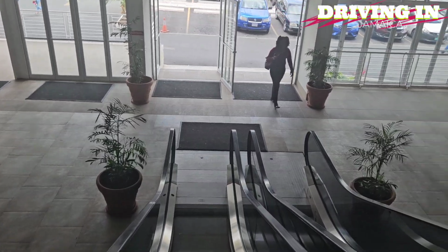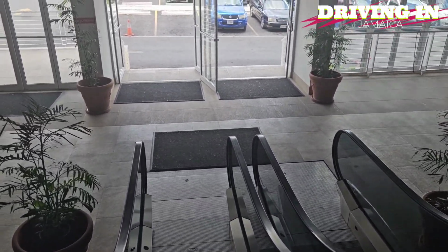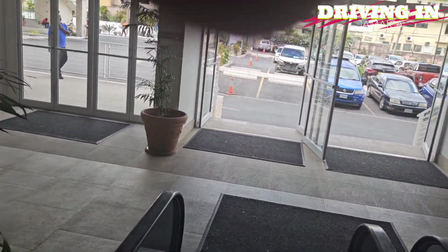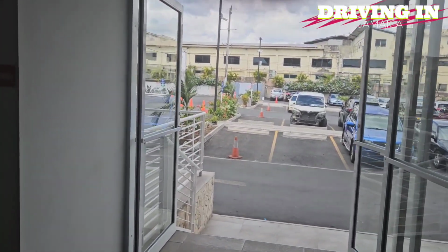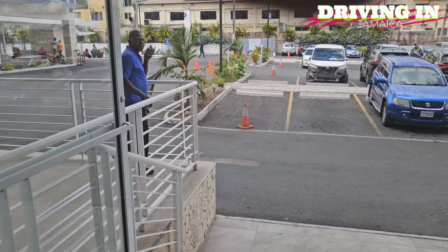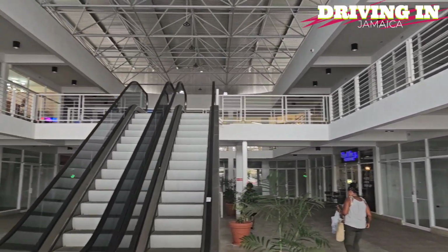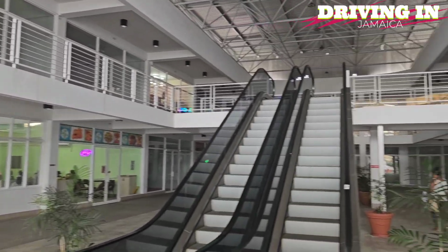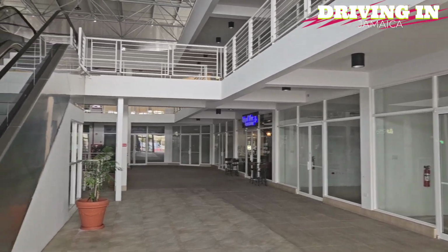Now this plaza has the three things you need for a successful plaza in Jamaica. You have food stores. They have Domino's and Wendy's outside. You need a brand name supermarket, and they have Progressive Foods here. And then you need to build a plaza in a populated area. And Mandeville is the largest town in central Jamaica. So it's built at the right location. It has the food stores and it has the supermarket.